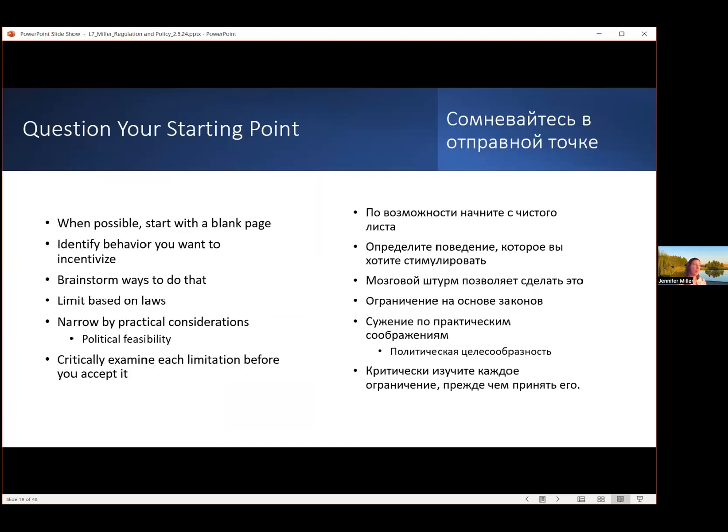To get there, when possible, I like to start with a blank page approach. Just assume that there's nothing that has gone before. What is the behavior that I want to incentivize? What are the ways that I can get there? And then look at some of the restrictions. How is that limited based on my laws? Also, how is that limited by practical considerations? Is it feasible? Is it financially viable? I have on here also political feasibility. That is both internal politics to your agency as well as those that you're working with.